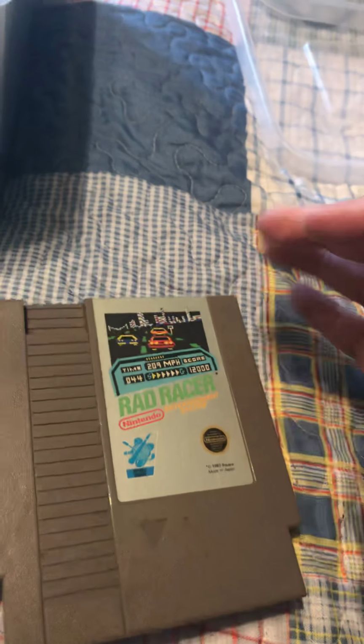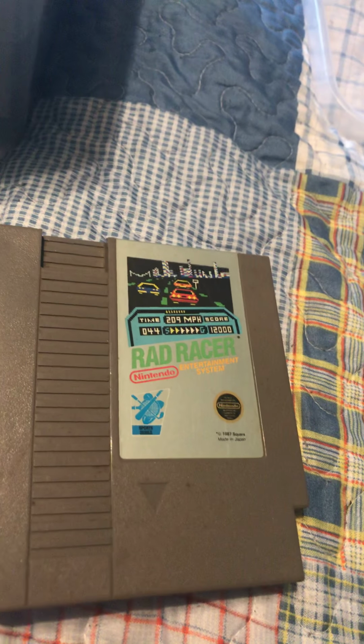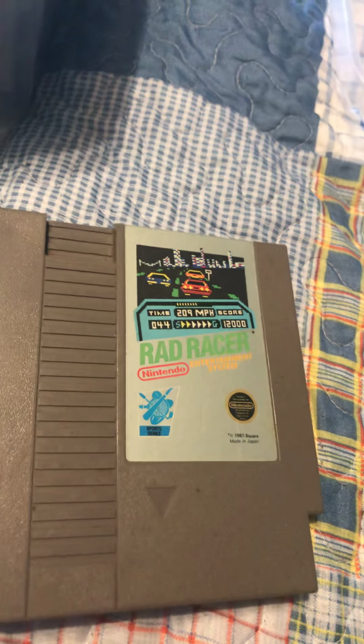Rad Racer, which I think when you got this game brand new back in the 80s, it would come with these 3D glasses. I guess that's pretty cool.